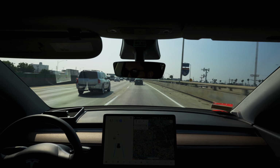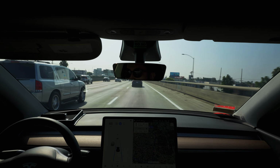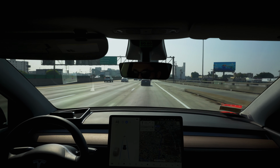It is like 9:13 a.m. and we're going about 41 miles all the way down to Irvine. It should take us about 45 minutes, which actually isn't too bad. Sometimes it can take upwards of an hour, and we should arrive by 9:58 a.m.